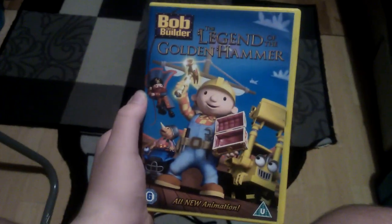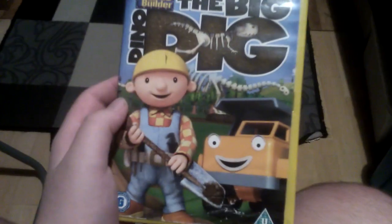Up next is Legend of the Golden Hammer. You see the spine and back cover. Might make these for these and the Big Dig episodes titles. Here's the disc. And here we have Big Dig. Spine and the back cover.